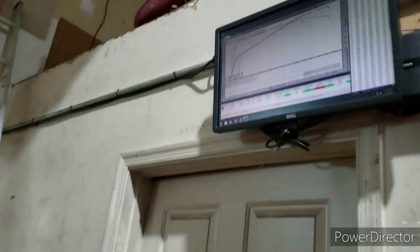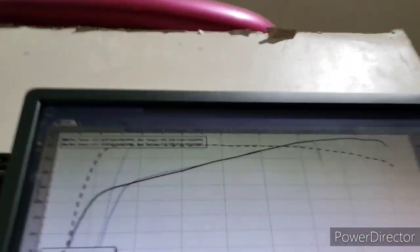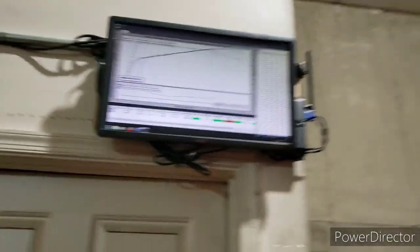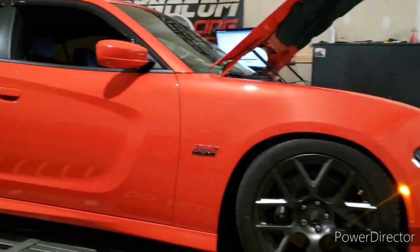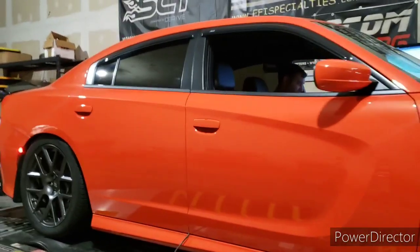He actually let out of that pull. It was going lean, so he stopped it right there. Anyway, we'll come back to this. I gotta run and get some drinks and some other stuff, and then we'll see where he's at.